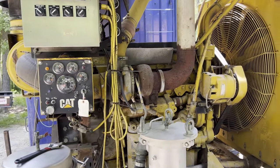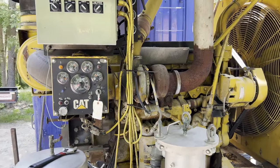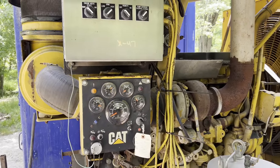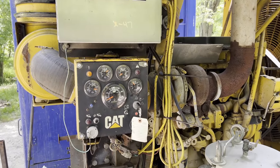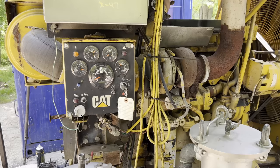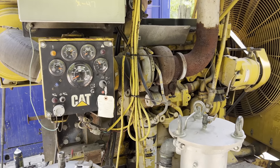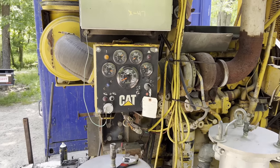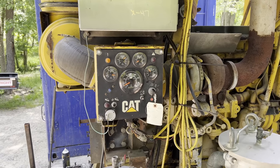All right, at this point, I'm out of my depths here. I don't know enough about these electronic engines to make a good judgment call here. I'm going to put in a call to my buddy Sam over at Scrappy Industries. I know he knows quite a bit more about these electronic engines than I do. Maybe he's got the doodad we can plug into this thing and see if the computer's angry at us.